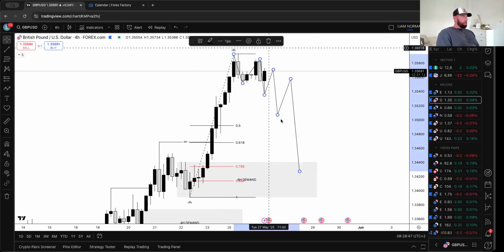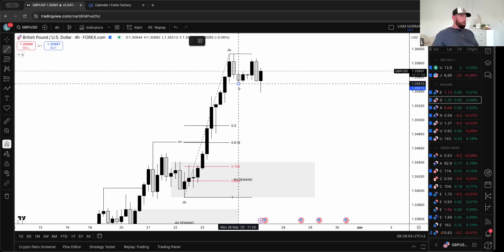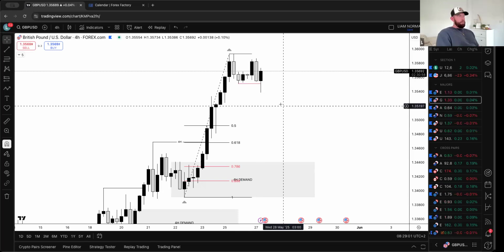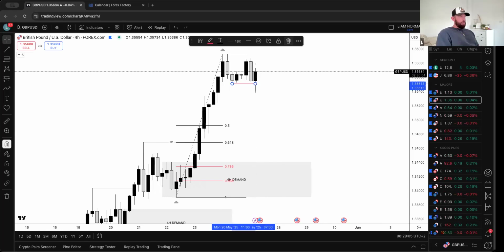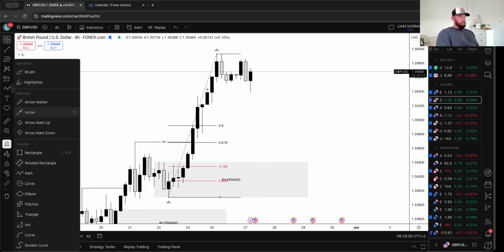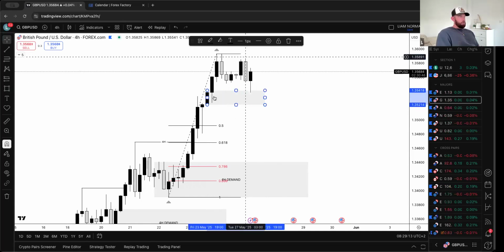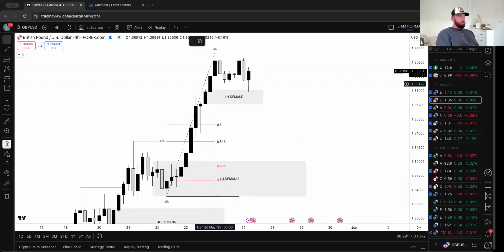So looking at the 4-hour, we have broken this low, but for me it's not clean enough. That's not a 4-hour change of trend because the body of this candle hasn't finished below. That's just a wick. So for me, I won't be looking for any sells. All we're doing right now is filling this imbalance below here, and we're just reacting from this demand. That's all that's going to be happening.